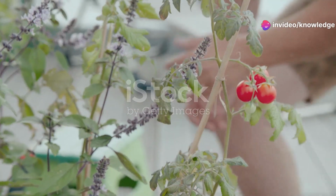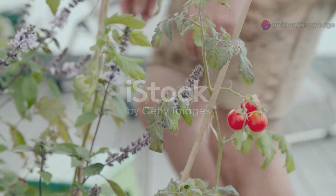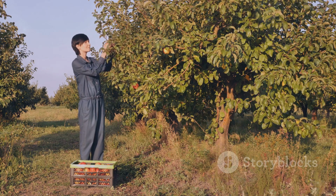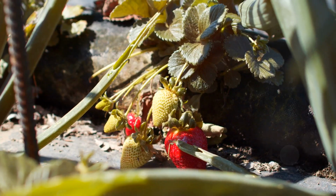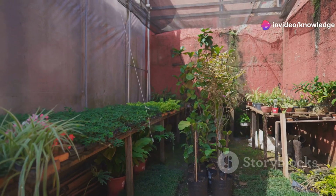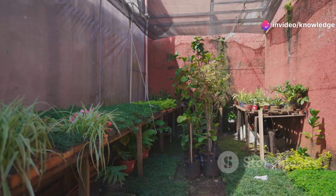And there you have it, a selection of wonderful, fast-growing fruits that can thrive in containers, bringing fresh flavors and a sense of accomplishment right to your home. From the sweet delight of strawberries to the zesty tang of citrus, each of these plants offers a unique reward for your care and attention.